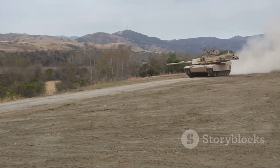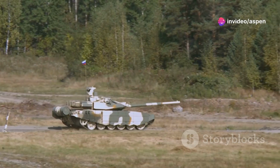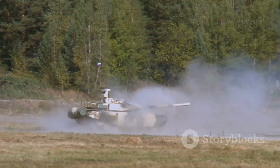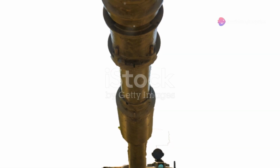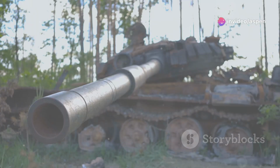Tanks like the American M1 Abrams and the German Leopard 2 are prime examples of tanks that utilize composite armor. This advanced armor technology has proven highly effective against a variety of threats, including high-explosive anti-tank rounds and kinetic energy penetrators. The exact composition and arrangement of these materials are often closely guarded secrets, as they are critical to a tank's survivability on the battlefield.